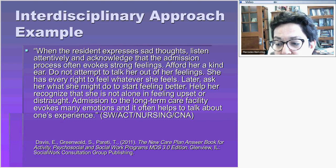And you notice in parentheses, we look at all these disciplines responsible for carrying out that approach: social work, activities, nursing, and CNAs. Everybody's responsible. It's very clear direction to staff. So instead of, when they go in and she's crying or she's upset or she's angry, saying, oh, Mrs. Smith, it's going to be fine, don't worry about it. Oh, wouldn't that just crush you if that was you feeling upset? And it gives the staff very clear direction: this is what you can do instead.